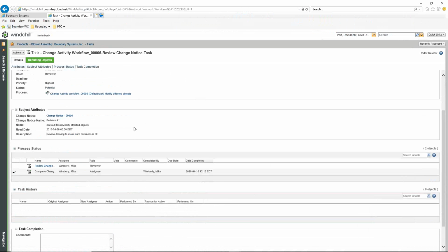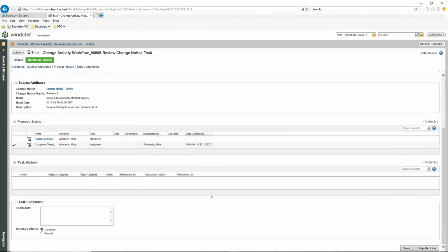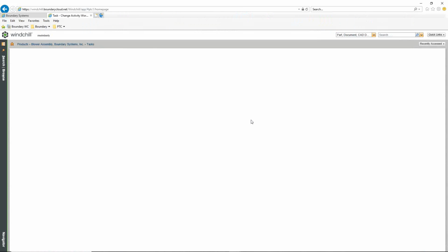And I can go through and send this forward. If it's not completed, I can go through and select rework, give them comments on what it is they need to go through and fix. And then once they fix it, they would now go through and resubmit that. And then we'll go through this process again. I would then go through and verify that they did make the changes appropriately this time, and then complete it, which is once again what I'm going to do at this point. So I'll go ahead and complete this task.